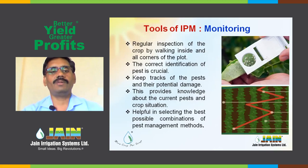So keep track of the pest and their potential damage. When we inspect, we have to keep track of the pest, their growth pattern and the potential damage. To avoid severe damage, we have to keep monitoring the pest. This provides knowledge about the current pest and crop situation.